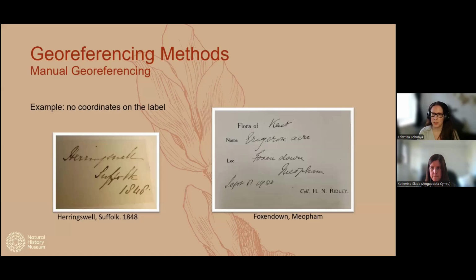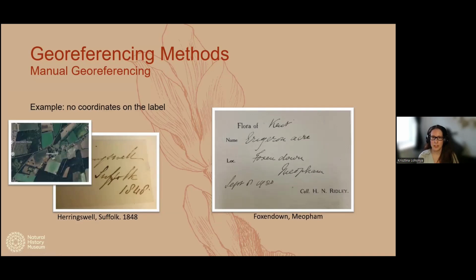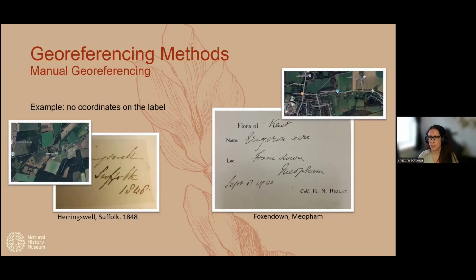But more often than not, you're going to find labels that don't have coordinates and have very limited information of the location. And for example, with these, it's easier to find Herringswell in Suffolk and Foxendown in Moffen, which still exist and are still there. But when you're thinking of uncertainty, you have to take into account that you don't know what the person meant when they were writing down this location.